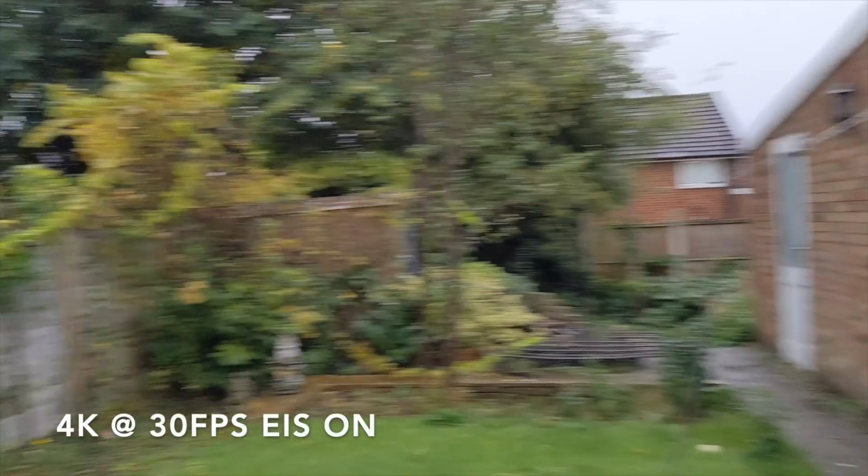Now let's switch to the front facing. So 1080p at 60 frames per second, front facing camera, and there is image stabilization. And this is what you can expect in terms of video quality.